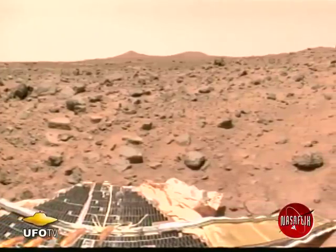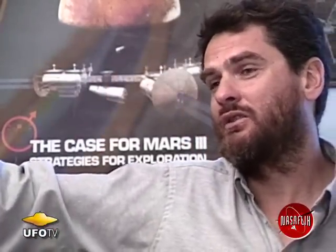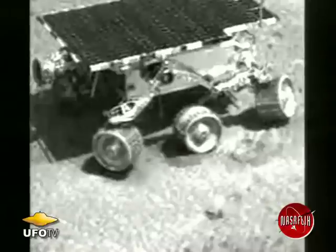So I think to view the Pathfinder mission followed by a sample return mission where we bring a piece of Mars back here and study it, followed probably by another sample return, rover missions, followed by humans, think of them as steps along the way. And the ultimate goal, at least in my mind, is another planet that has life. And in some small way, Pathfinder is the next small step in that journey.